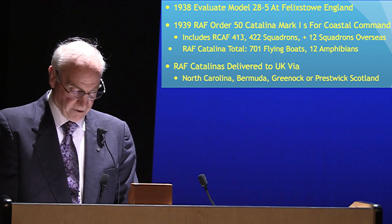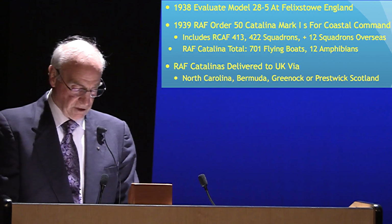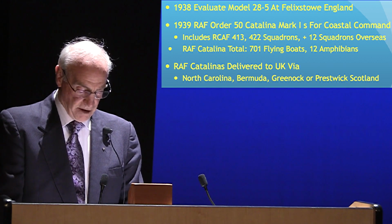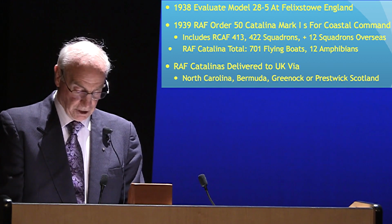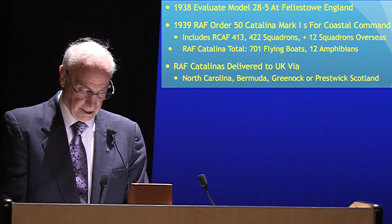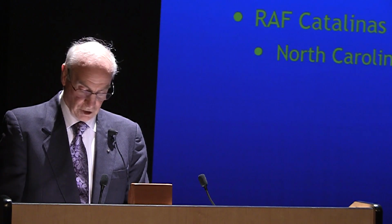Initial deliveries of the R.A.F. Catalinas began early in 1941 and subsequently equipped 9 Coastal Command squadrons, including the R.C.A.F's 413 and 422 squadrons, as well as 12 squadrons serving overseas. In total, the RAF received 701 flying boats and 12 amphibians. The RAF Catalinas were ferried from the Consolidated factory in San Diego to the UK via Elizabeth City, North Carolina, and Bermuda, then a long 20-hour transatlantic flight to Greenock or Prestwick on the west coast of Scotland.